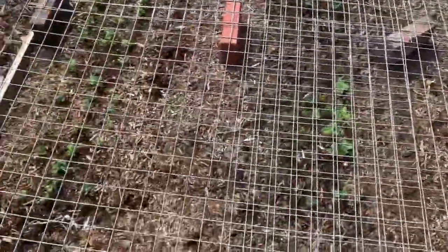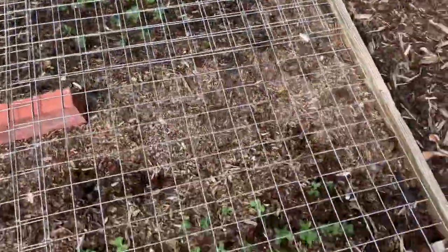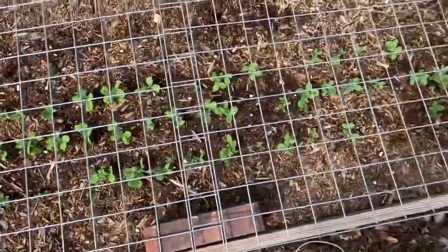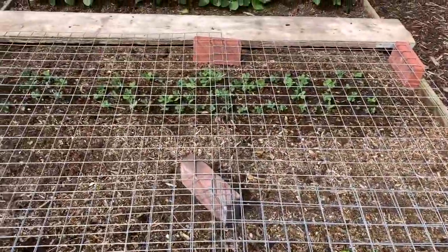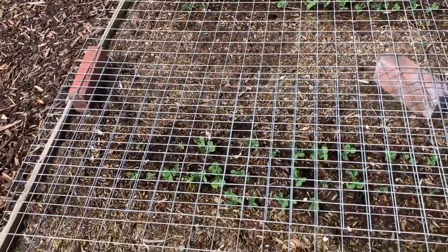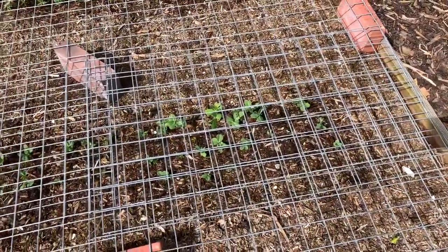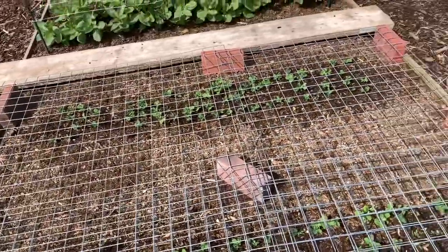Peas, disappointing. This is the second sowing. Bit hit and miss. Those there are petit pois, never grown the small petit pois. And the other two rows there are Hurst Green Shaft, and that's the second sowing. The first sowing was old seed, and that didn't do very well. And I found my own seed that I saved, and that hasn't done much better. Usually direct sowing, they do ever so well.